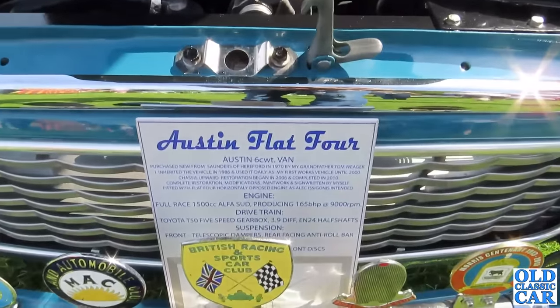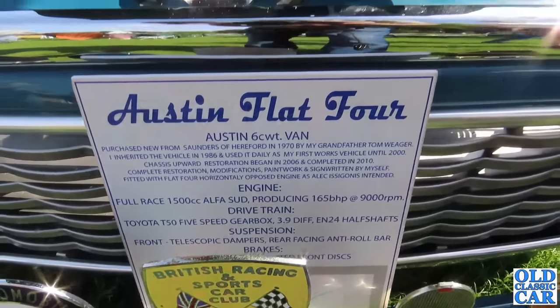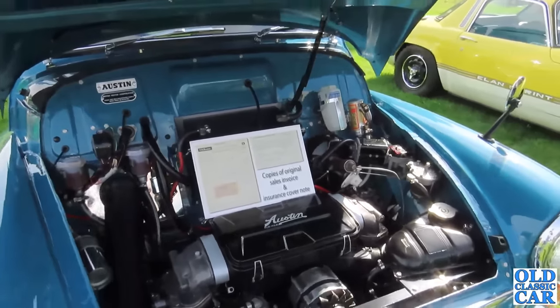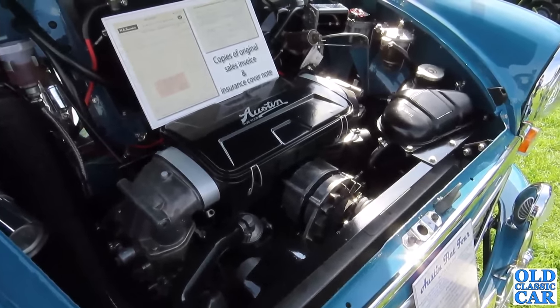A full race 1500cc Alfa Sud engine, 165 brake horsepower. I've never seen that before. We went through a period of time where Fiat twin cams used to be shoehorned in the Morris Minors, but I don't think I've ever seen an Alfa engine in one before.